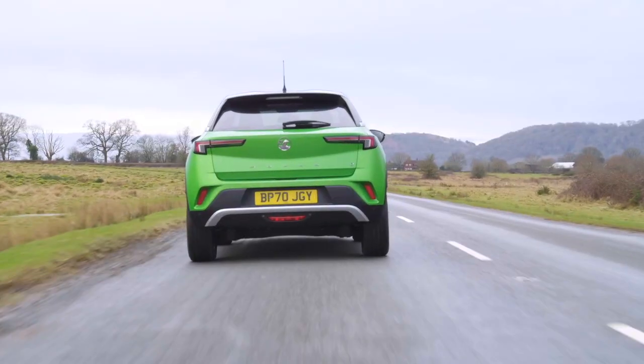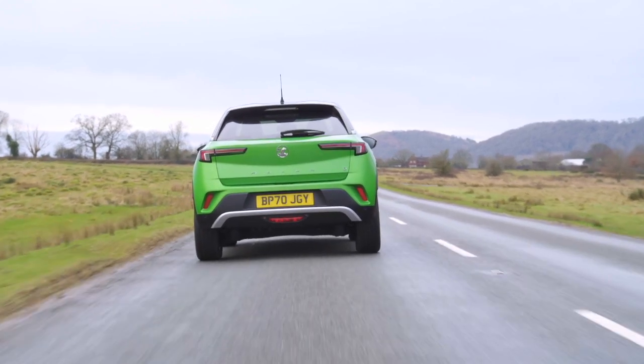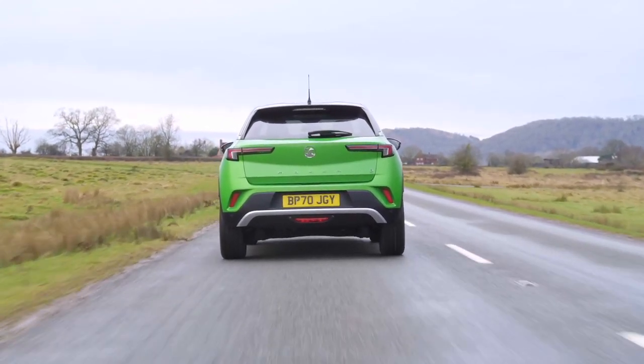Well, from a 7 kilowatt home wall box, I've been getting an indicated 197 miles, and I'm filming this in the summer. In normal driving, I've been getting around 160 to 170 miles, which you may think isn't very good when Vauxhall claims 200, but that is just a claimed figure, don't forget. I mean, 160 to 170 miles isn't brilliant, but it's by no means bad at all. It's way better than cars like the Mazda MX-30 and considerably better than the Mini Electric as well.